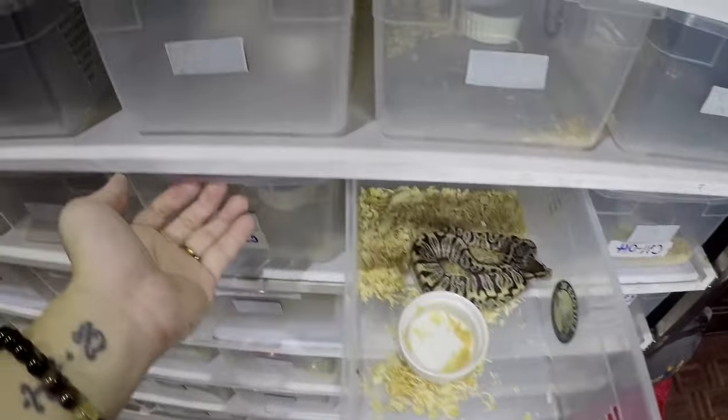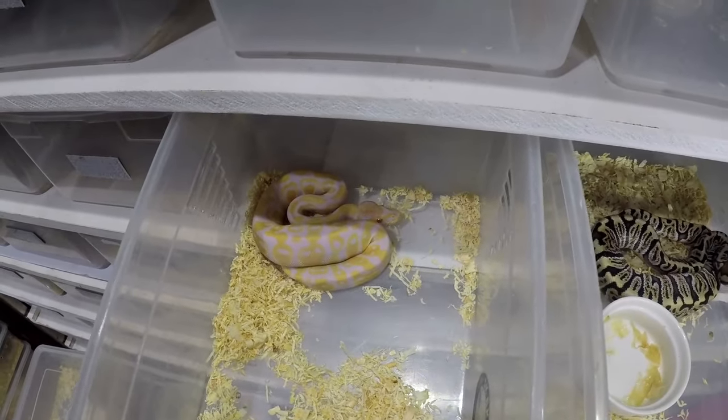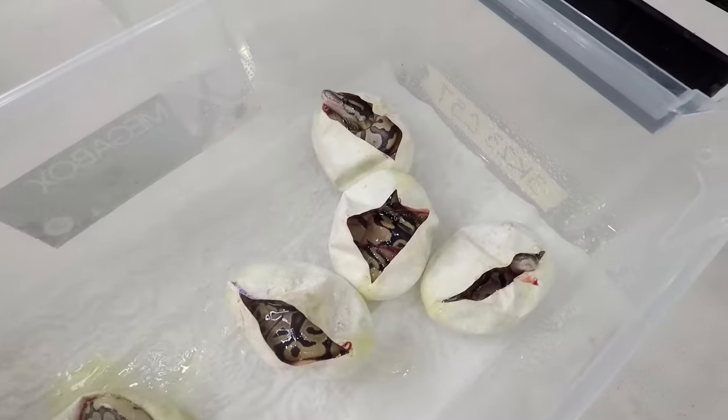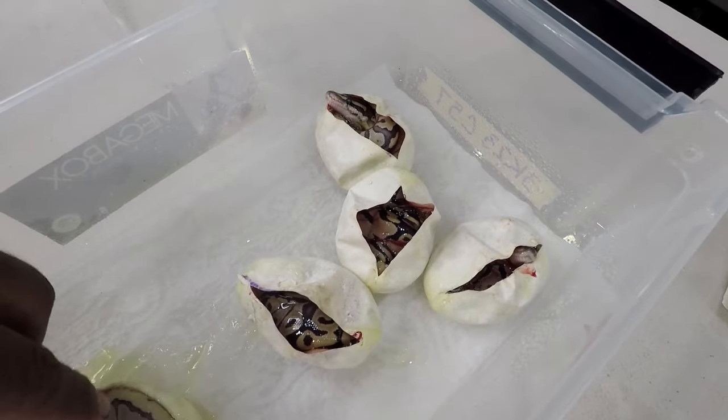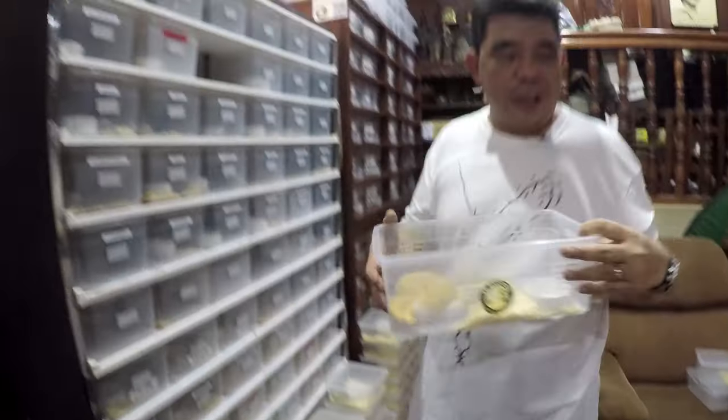We decided to go into breeding. Did some research on YouTube, gotten acquainted with a few breeders from Cebu and from Manila, who were so happy to help me start out. So that was my first season. I bred, I think it was three females. This is my third season. We were able to breed quite a number of females.